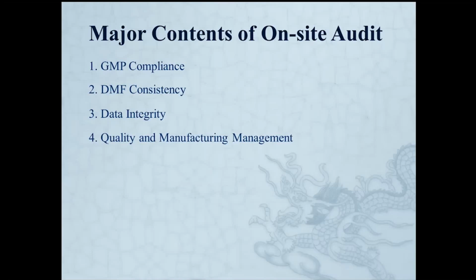The second point is the DMF consistency. Consistency means complete consistency with the one submitted to the NMPA. The inspectors will use the DMF that was submitted pre-inspection to check against all the details. So any changes based on the customer request also need to be included in the DMF files.